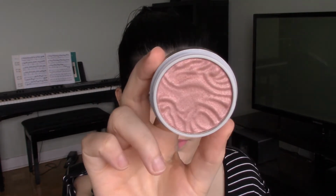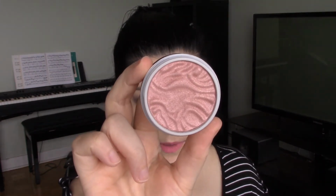For mascara, also sent to me in PR, I'm wearing the Almay Liquid Lash Extender Mascara. For bronzer, I'm wearing the Physician Formula Butter Bronzer. So for blush, I'm wearing the Physician Formula Butter Blush in Natural Glow. So staying on trend. For highlighter, I'm wearing the Physician Formula Butter Highlighter in the shade Pink Rose.